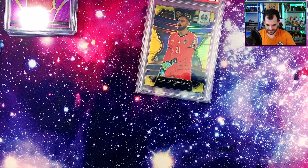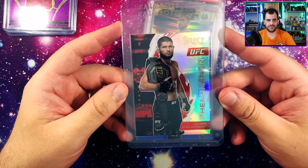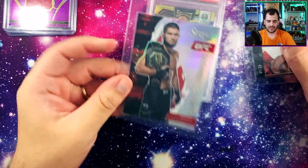So I bought that and these two cards initially in one auction. So I got a Khabib Phenomenon Silver Prism from UFC Chronicles. It's not numbered, but that's pretty cool. Got that pretty cheap. It was for the PC, but I'm tempted to sell it.